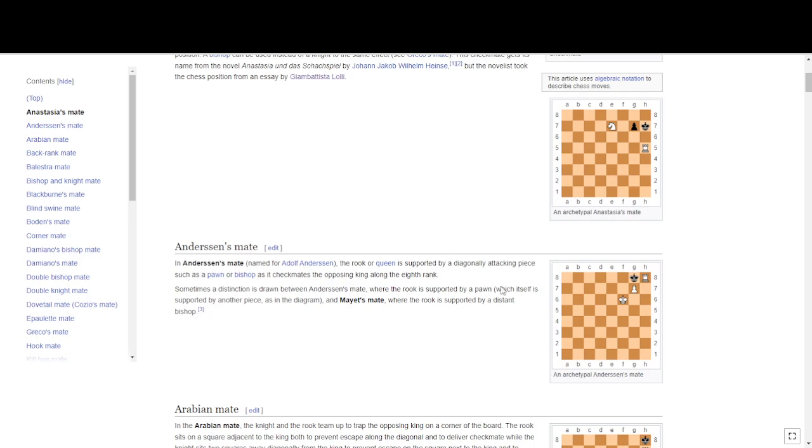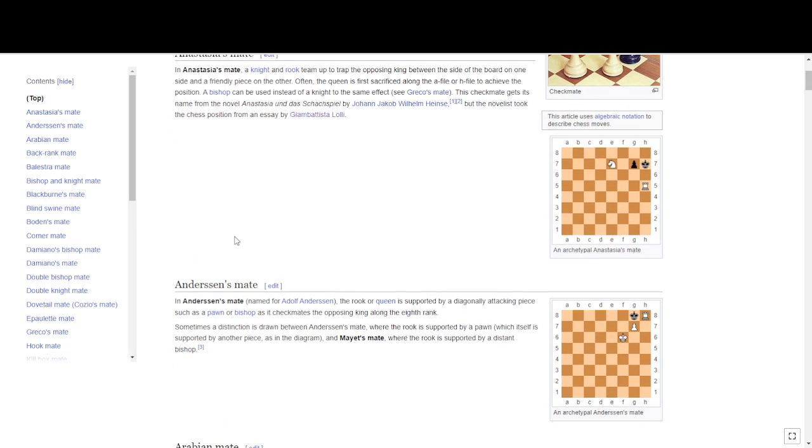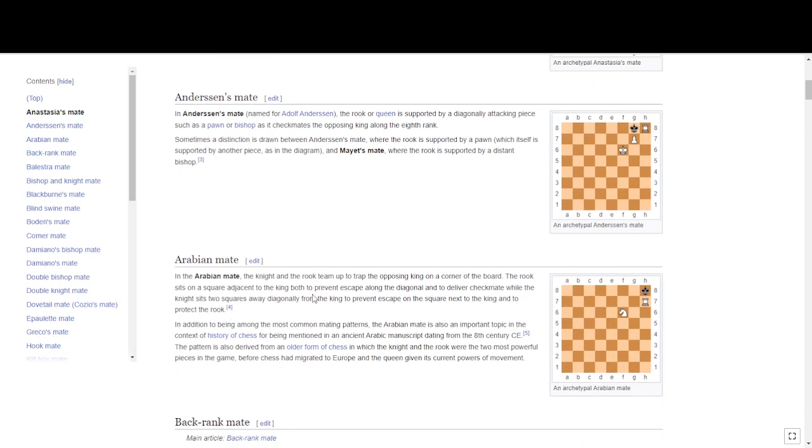It's really useful to try and imagine, okay, if this piece was here, where would it move? And then you kind of set up these checkmates in your mind. And it's not so important that you memorize these names, like, this was Anastasia's mate, this was Anderson's mate, this was Arabian mate. All these are useful to learn, but it's the pattern, it's the visualization of seeing how these pieces can deliver checkmate. Just look at Arabian mate, for example.